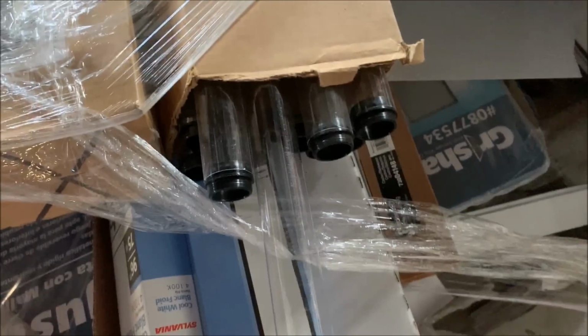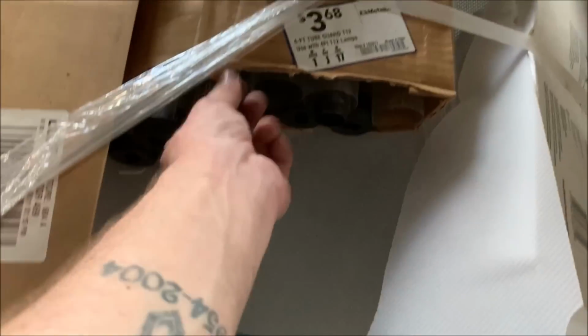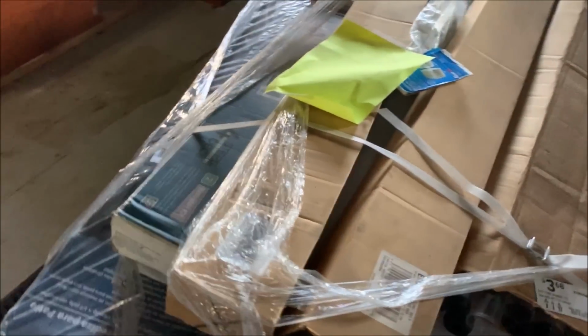In fact, this pallet had a bunch of these fluorescent bulbs. What in the world are these? Tube guard with end caps. I guess to protect fluorescent bulbs, I'm not sure. Anyways, I had a bunch of fluorescent bulbs on it, and then that pallet of patio trellises were on top of it. What else do we have?